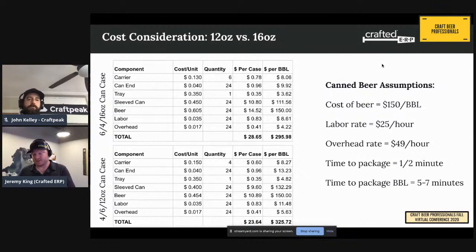And even though it might take a little bit longer to fill some of these 16-ounce cans, the fact that we've got a bottleneck a little bit further down is, from the data we saw, about equal when it comes to actual packaging for 12 or 16 ounce. So we've fixed those in terms of the amounts of time it takes to do both. But then the time to package a full barrel is going to be slightly different, because it's taking the same amount of time to package 16-ounce cans as 12. We find that the actual time to package the entire barrel is only 5 minutes on the 16-ounce side, and a full 7 minutes on the 12-ounce side. So with that in consideration, you can see our cost per unit, quantities, etc. here for how we would make a particular case of beer.